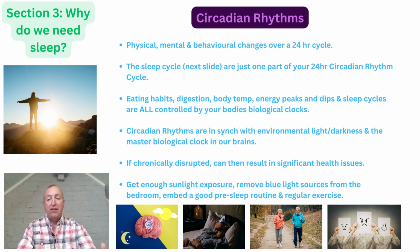So think of the pineal gland releasing melatonin when it gets dark. The secreting of the melatonin then kicks off our sleep cycle as part of our 24-hour circadian rhythm. So when it's light, the reverse happens, melatonin production stops, and the wake cycle part of the circadian rhythm begins.